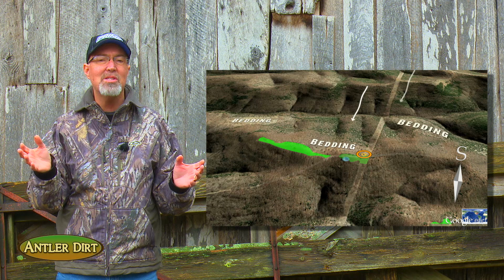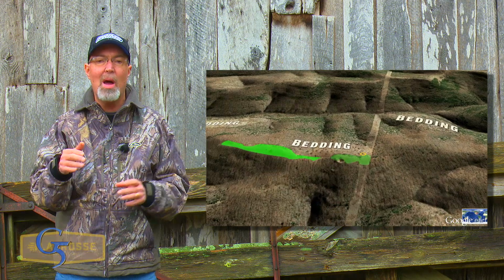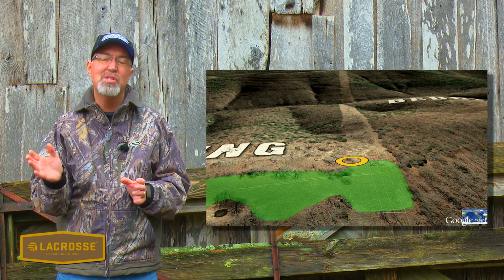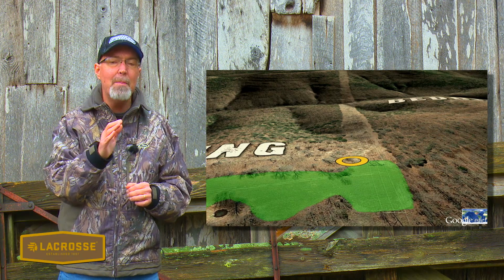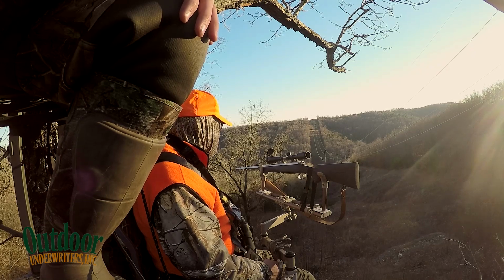So with any wind out of the south, the deer can't see us because we're right on top of a ridge, they don't smell us, and they probably can't hear us. And even if they do hear a truck on the ridge top, they're used to traffic there, so it won't alert them. Right off to the side of the ridge, at the very edge of the power line, we have a Summit ladder stand for the hunter and a hang-on for the cameraman.